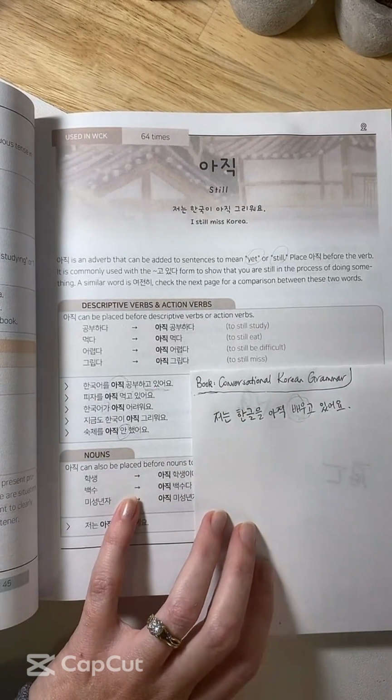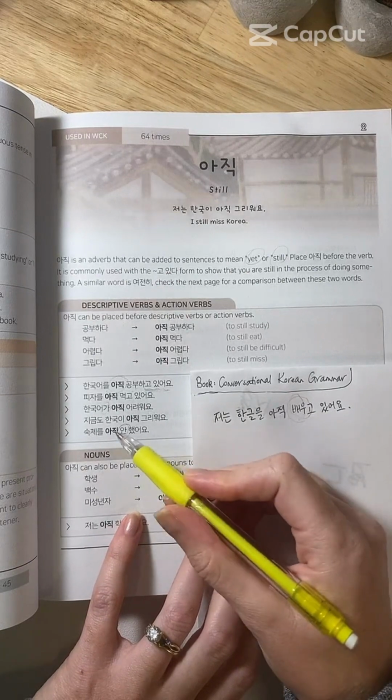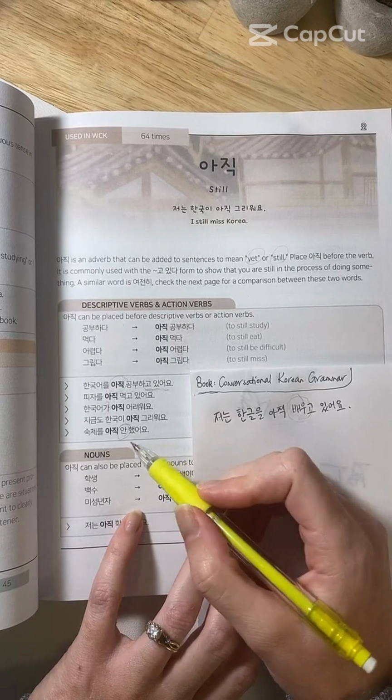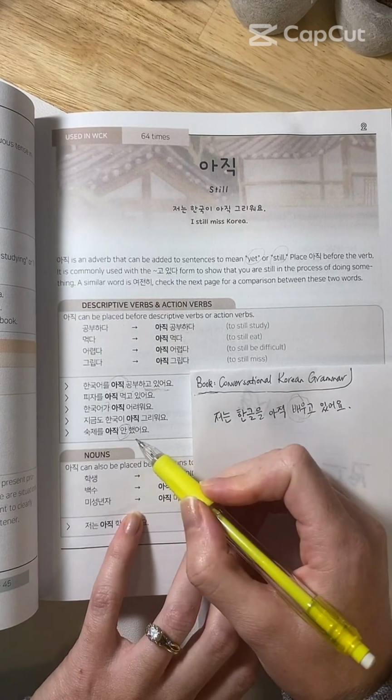So 안 means not. So when you want to negate a verb and say that you haven't done something or you're not doing something, you can use 안. So 안 했어요. Also, we have the past tense.